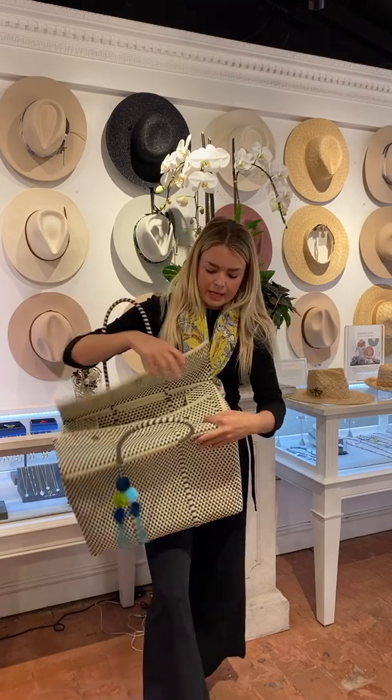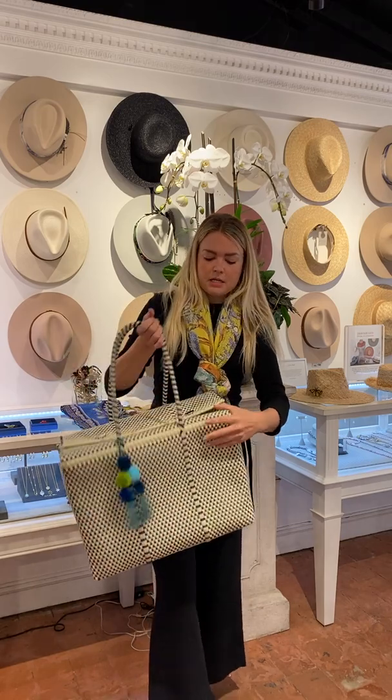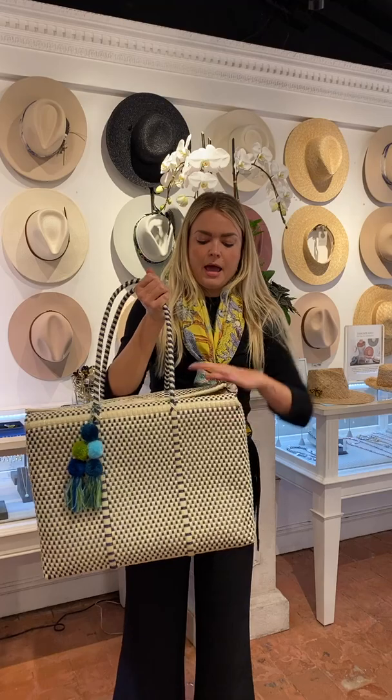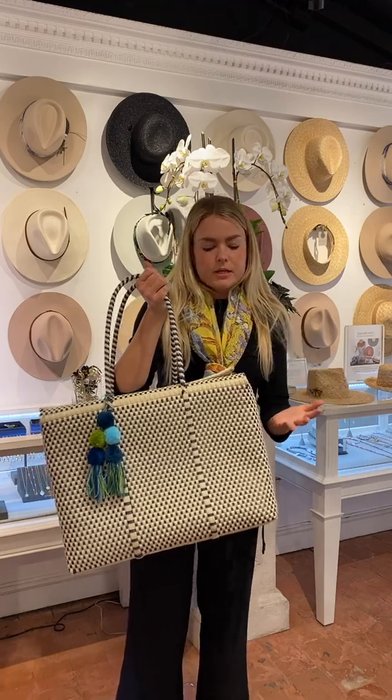And these are all handmade in Mexico with sustainably sourced materials. So feeling just really good and organic here. And I love this beautiful woven texture that it does. And my favorite part about it genuinely is that it's so easy to clean. I always purchase my carry-on bag for traveling, or my beach bag always has to have a super easy cleanable element to it, because it gets dirty.